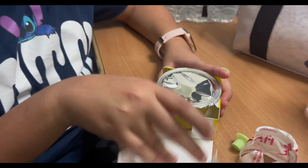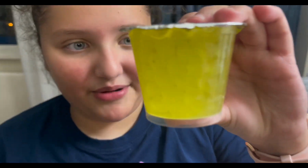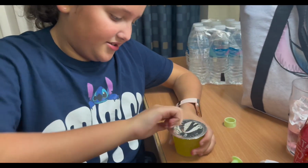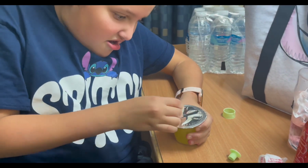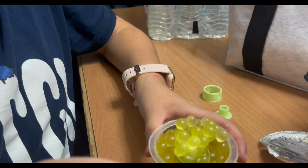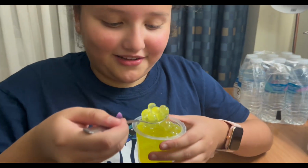Okay guys, now we are going to try popping boba. I got the pineapple flavor. You guys can see that inside. Let's try it. So there is a little tinfoil. Okay guys, so this is filled with water, but basically you pick it up with a spoon or anything and it legit pops in your mouth. Let's try.